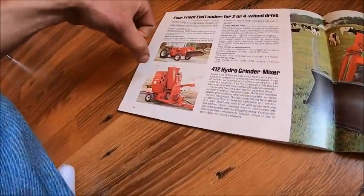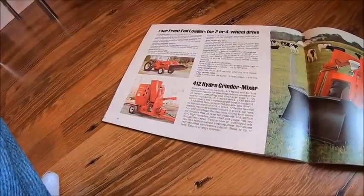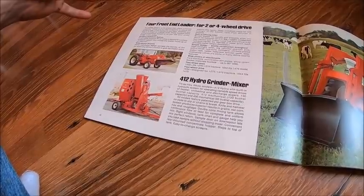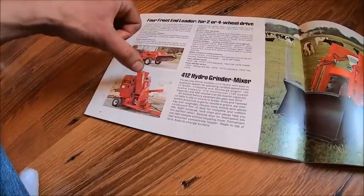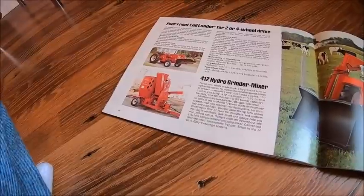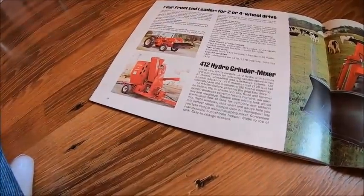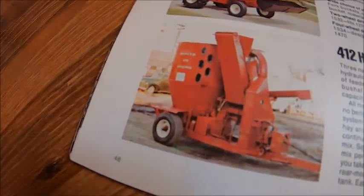And I've never seen one of these. I never knew they made one until I got this brochure, the 412 grinder mixer. I never knew White offered a grinder mixer. I thought they quit making those after they dropped the hay and forage line. But apparently, and it makes me wonder if they built those, or if they bought them from somebody. I haven't seen enough grinder mixers to know if that looks similar to another manufacturer. Cool little 50s pickup. Looks like a 50 Chevy pickup behind it though, right there.